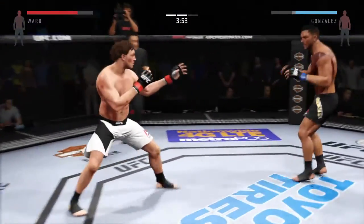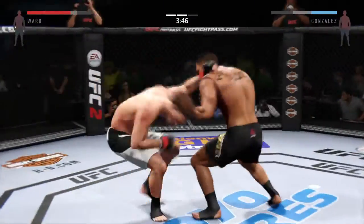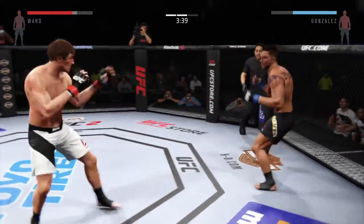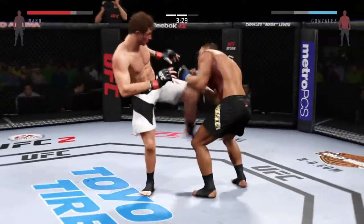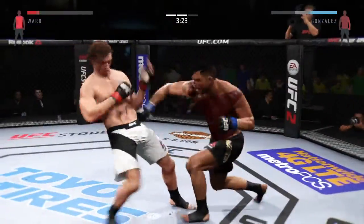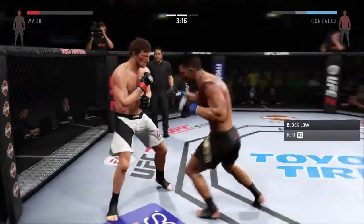Gonzalez with the nice punch. He just missed with the straight right. Another good strike. Huge block. That was a big kick to the body. Good roundhouse kick to the midsection. He slips the punch. Oh, to the body. You can tell he's hurt to the body here, Mike.